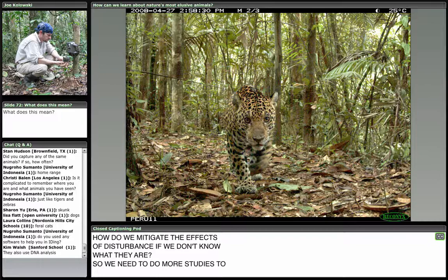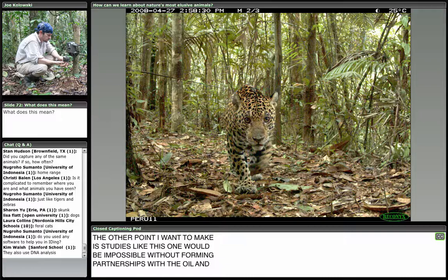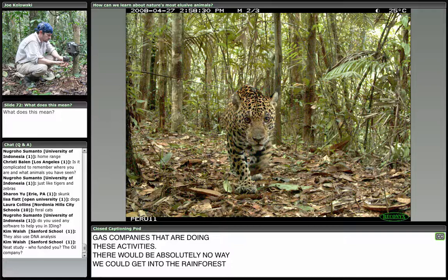And the other point I want to make is that studies like this one would be impossible without forming partnerships with the oil and gas companies that are doing these activities. There would be absolutely no way we could get into this rainforest without the support of the company. And to be able to work with them in the same area while they're working would be impossible without this kind of partnership. So obviously, as the Smithsonian, we need to be really careful about the companies that we make commitments to work with. But we also need to recognize that in order to get this important information, these partnerships are really crucial.